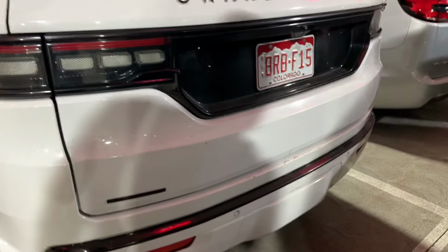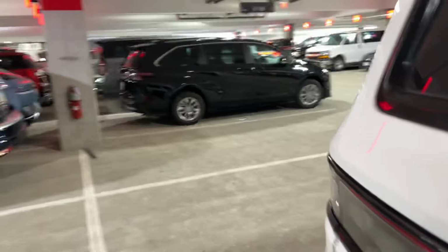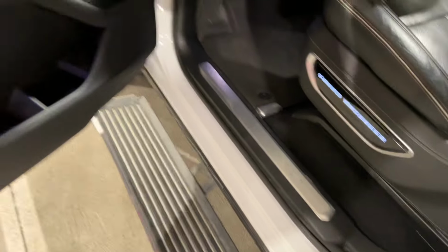It's got a big name to it. What is it? You know, it doesn't say, but I think, guys, if you go on the website, it will tell you what this is. Or maybe it's just a blackout package, but it's a Grand Wagoneer. Oh man, running boards again. It's got Macintosh on it. 55,000 miles. Oh man, Series 2.